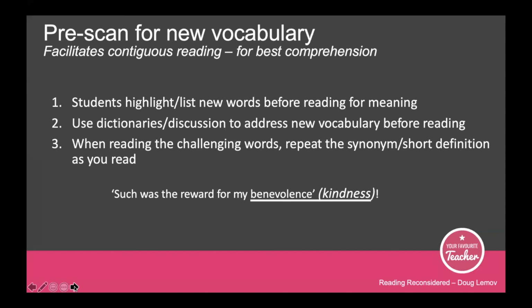You have the use of your dictionaries and your thesauruses, so that rather than it being something that's added on towards the end, oh miss, I don't understand this word, actually you're facing it, you're confronting it head on, and you're letting students know that it's okay if they don't know it. It's okay if they don't understand a specific word, because they know that at some point during that activity, they're going to have the time to go through it.